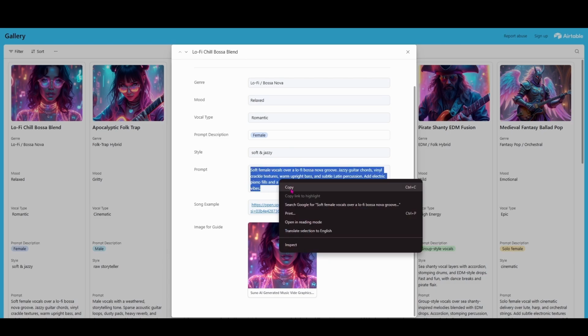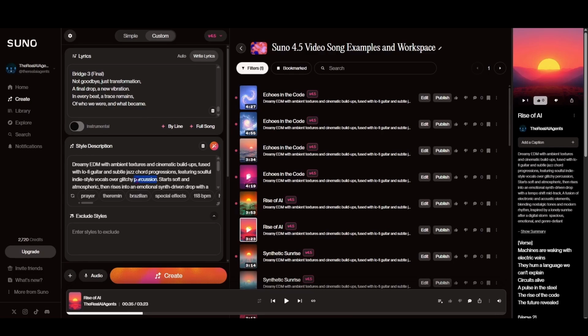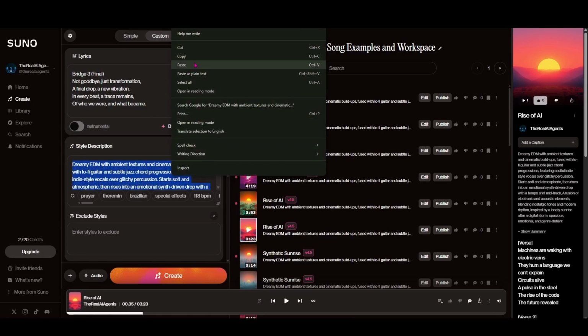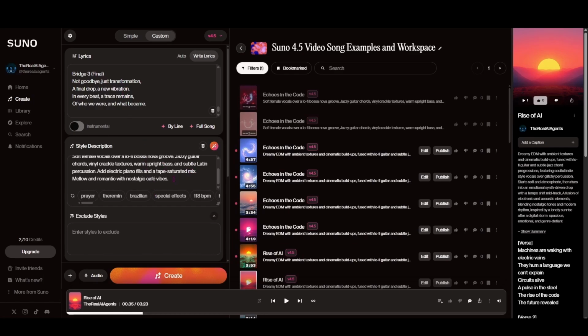So all you have to do is come in and take that prompt, and you can head right into Suno for yourself and paste that prompt in and create your own song using your own lyrics with my style prompt flair on there. And of course, you can change anything you want about this to get started.